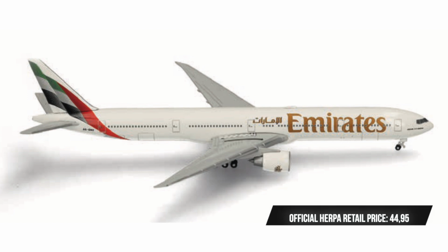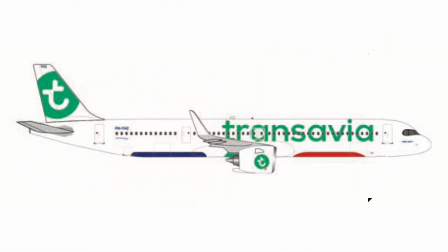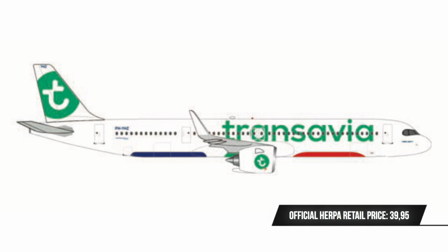Then we will be getting a model of an A321neo, that in itself, of course, not very rare, but it will be with the Transavia livery, and that is, of course, completely new, as Transavia has only just received their very first Airbus aircraft in their fleet. So I think that is a quite exciting model, definitely something I can see quite a few European collectors at least being quite excited about.